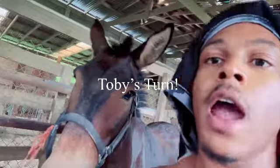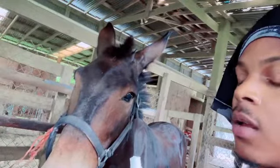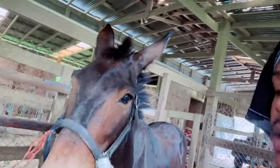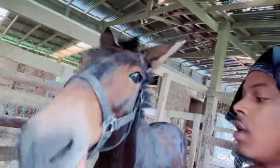Got it right on his tongue. Got it in there. All right, so now it's Toby's turn. You ready? This should be quite easy. Hopefully. Stand.